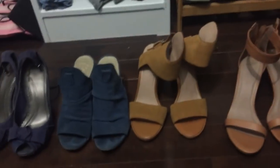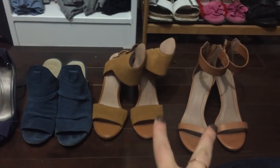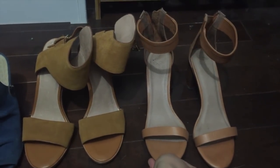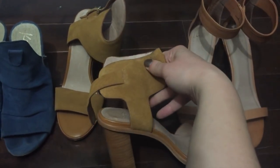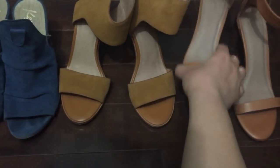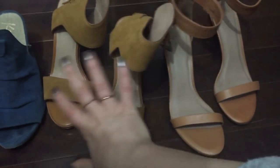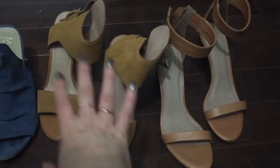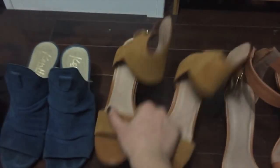So we see a pattern here, 2 blue and 2 tan shoes. Both of these pairs I got on a Joey sale. They're new. I think I've worn them once or not at all. These are little cage sandals, and these are little minimal strappy sandals, so on a smaller heel. So I'm gonna keep both of these because they're new and I haven't even formed an opinion about them. I might declutter one pair once I wear them in a little bit more.